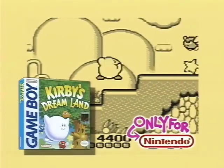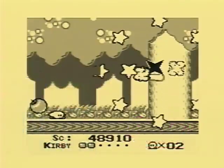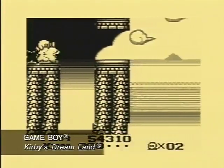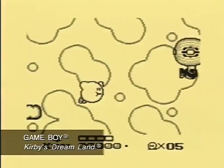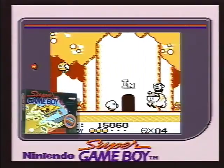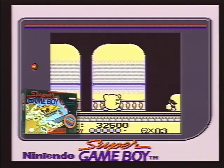Kirby's Dream Land, only for your Game Boy. This casual cruiser inhales enemies and spits them right back at you as he floats through level after level of Dream Land. Hors d'oeuvre, anyone? And now play your Game Boy games in color on your TV with the Super Game Boy accessory for your Super NES.